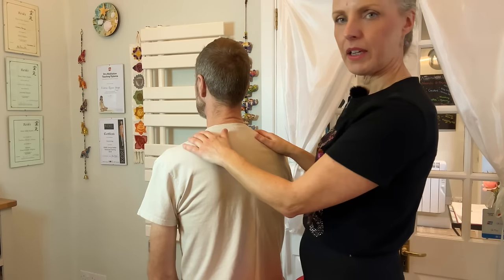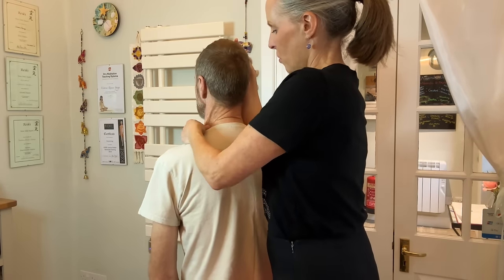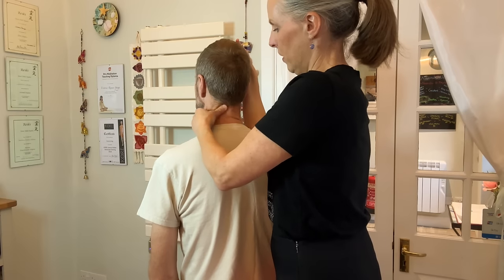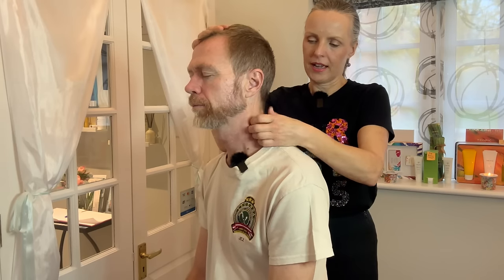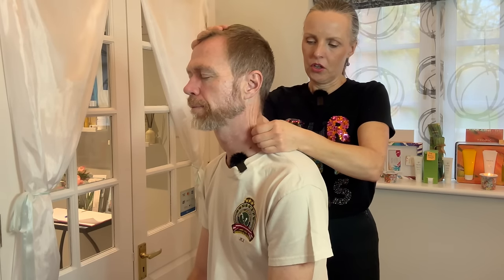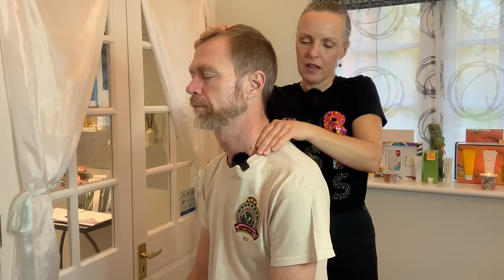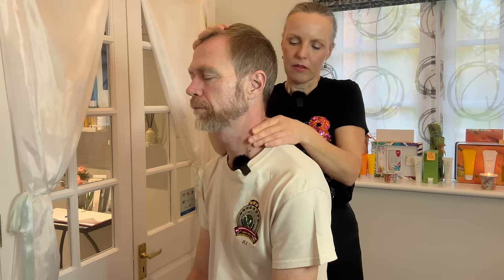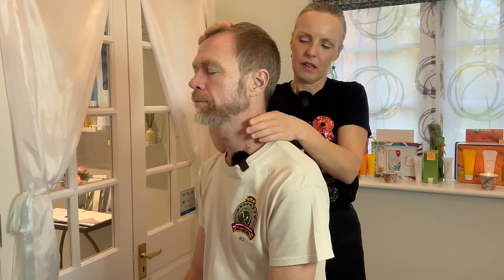So now coming to the neck, holding the head, pushing the thumb forwards over the neck, having already warmed the neck area, the sternocleidomastoid and the trapezius muscles. Now coming back with anchoring at the thumb, pulling all the fingers back.